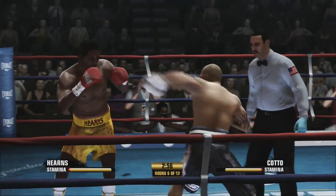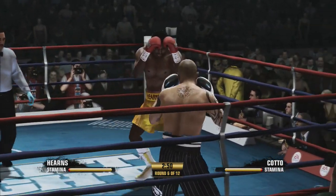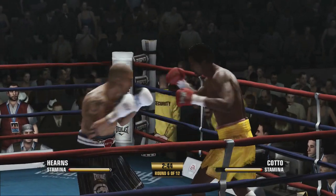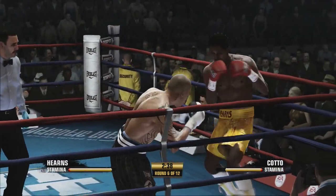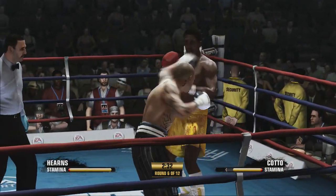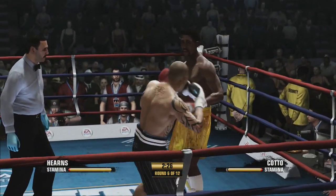Cotto's legs are just fine, thank you. That was the big question. In the last round, he was damaged, but here a fresh start. You know, Joe, we talk about having a good chin all the time, being able to shake off a good blow, but this is part of having a good chin, being able to recover after being shaken, after the round before.